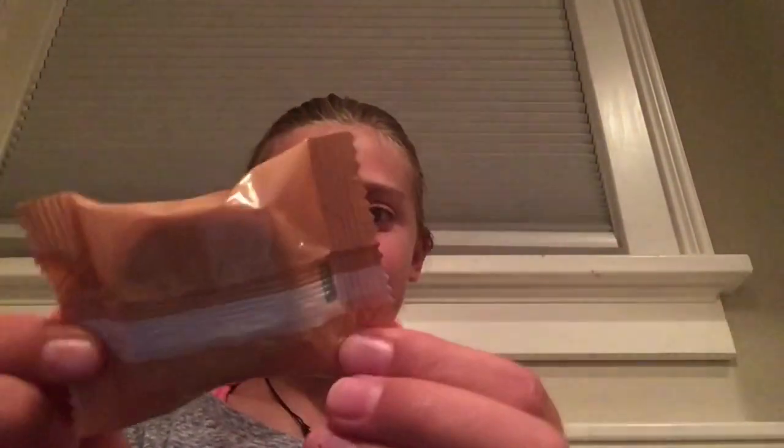Our second Japanese candy is this, and it says chocolate cream. I think that's what this translates to, or whatever that translates to. And I'm really excited to try this out. Let's open her up.